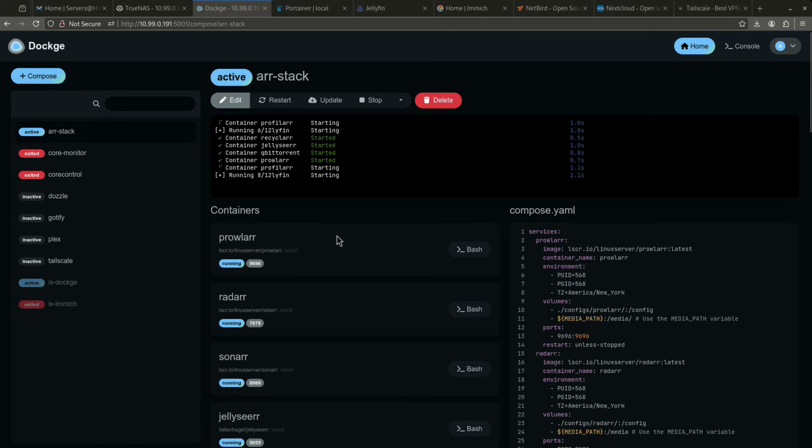My next pick I kind of gave away. It's the ARR Stack. It's right here in my Dockge, and I like the ARR Stack a lot, and here's why. The first time I ever got into servers and into Docker, into all these things, it was because I wanted to get away from Netflix. I wanted to be able to monitor and manage my own media that I already had hard copies of stuff for, backed up from my DVD collection from back in the day.